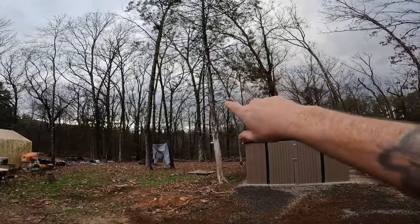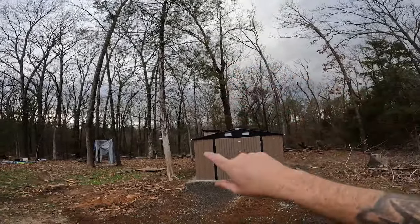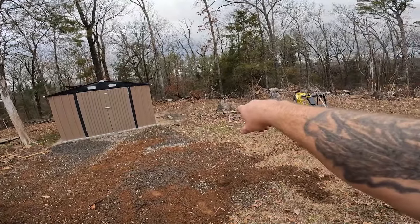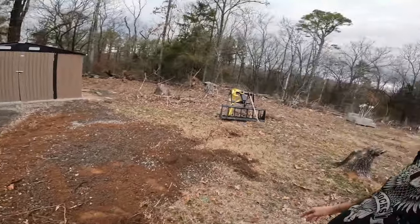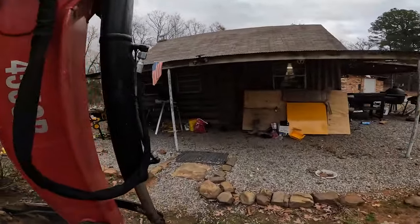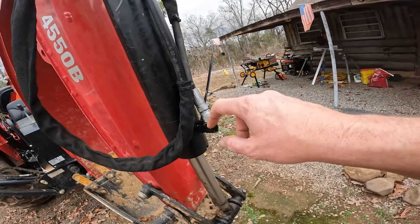I'm gonna have to take this cedar out right here. I'm gonna leave the tree behind it. And I also got to dig up these stumps right here, and also this one right here, which means that I got to get this backhoe fixed on Uber here and see exactly what it's going to take in order to fix this right here.